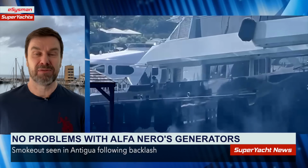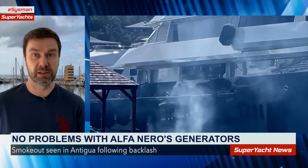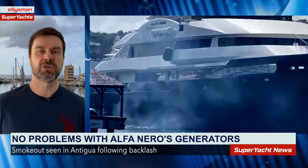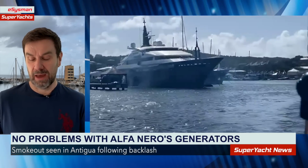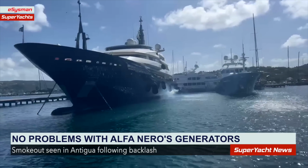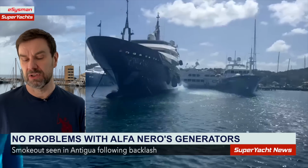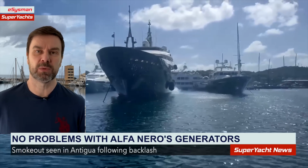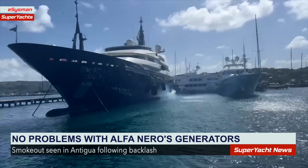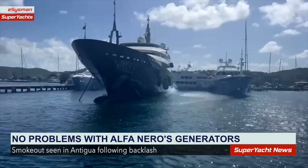The actual update for Alfa Nero is that the Prime Minister said in a recent article in the local press in Antigua that the sale of the Alfa Nero super yacht was drawing ever closer. According to the article, the ambassador to the US says that the US Treasury and the US State Department are collaborating to allow the new owner to take possession and sail freely into US waters or beyond. Yeah, a bit light on details, that video, but there you go. That's the update for Alfa Nero. Okay, so we'll move on to the next story.